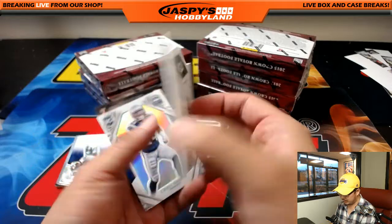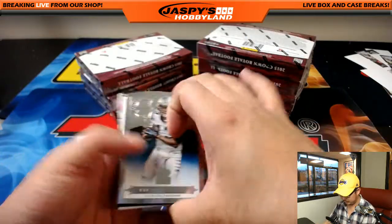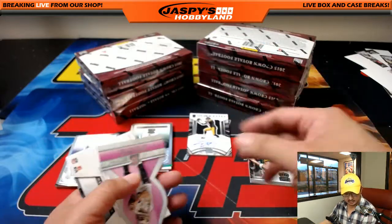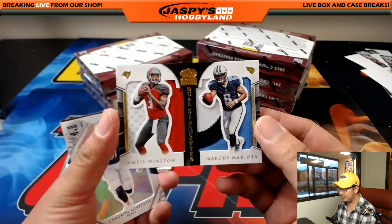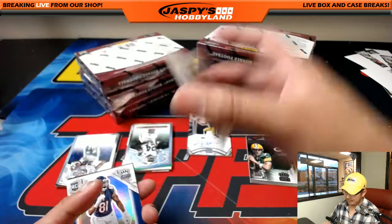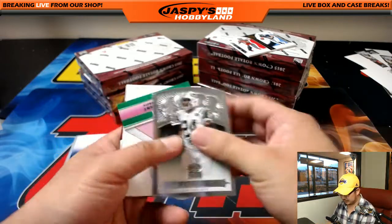Brett Hundley, 63 out of 499, rookie royalty relic for the Packers. That'll be for Linda. Sammy Coates, 37 out of 299, is your Silhouettes autograph for the Steelers, Sam Strayer with that one. And this is a good randomizer. Nice patches, dual Silhouettes. Jameis Winston and Marcus Mariota, 21 out of 25. That's a good-looking one between Fidel and the Buccaneers and Ed and the Titans.